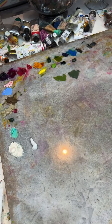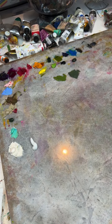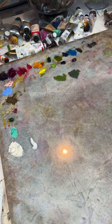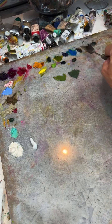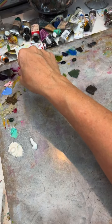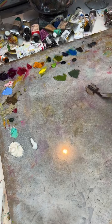I need my palette knife. Here it is. There's no Target in Spain. Would love one at least here. Yeah, that is something that's so different about being in Europe than being here, because you can't just run out to a store like Target and pick something up if you need it.